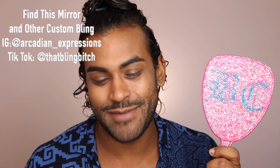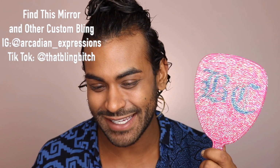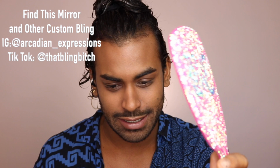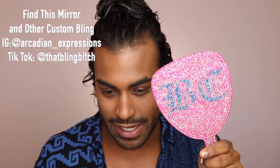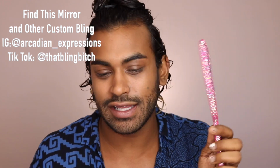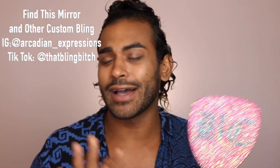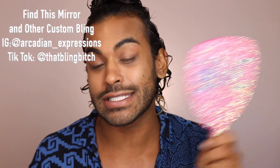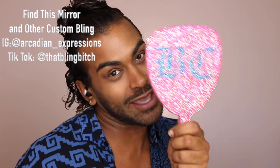Shout out to my best friend Meg who got me this for Christmas. It is a personalized makeup mirror with my initials in it and this pink reflective silver rhinestones. It's so pretty. So now I don't have to worry about any other hand mirrors or anything else. It's just me here and Meg in spirit.